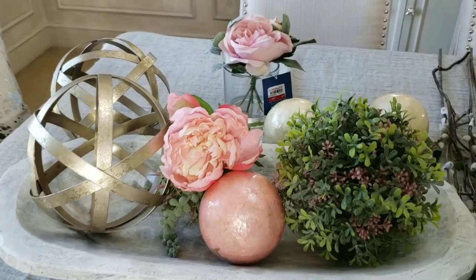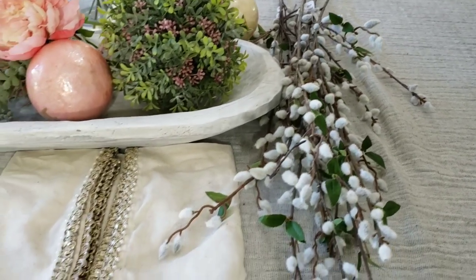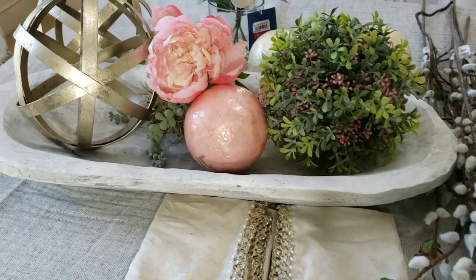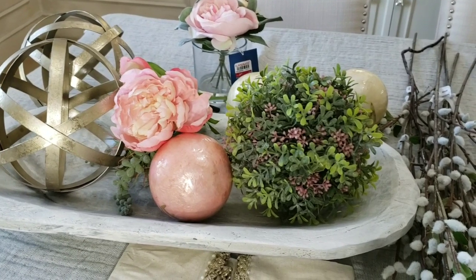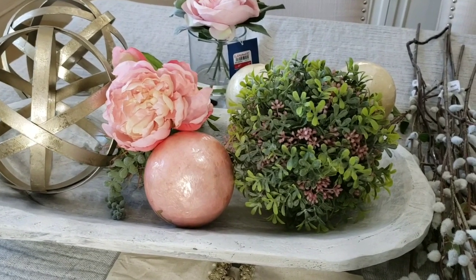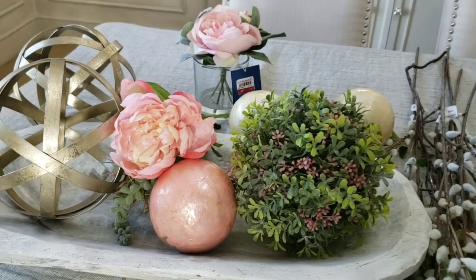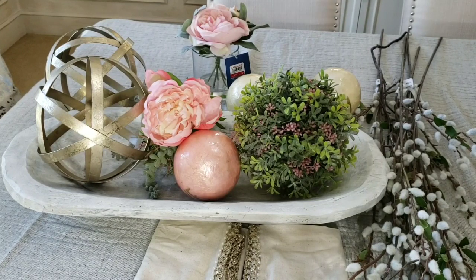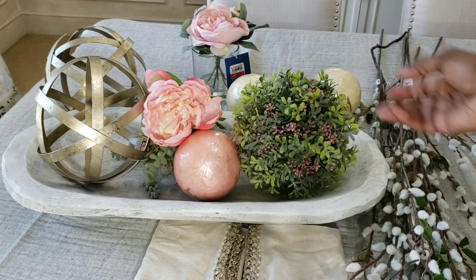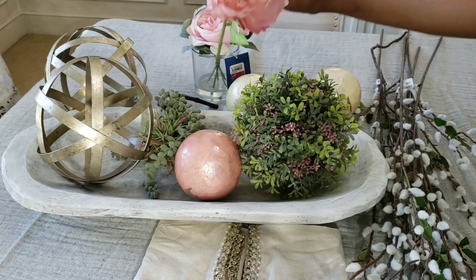Okay guys, so I'm going to start here with a few items from Pier 1. And no, I did not buy a new dough bowl. Everything I purchased was greenery or an ornament bulb, so I just placed them all in the dough bowl. So this was truly part of their end of summer sale. As you can see, there's some nice summer flowers.